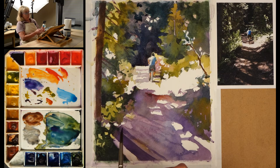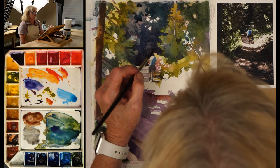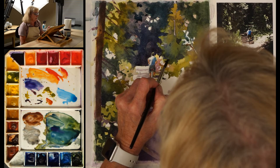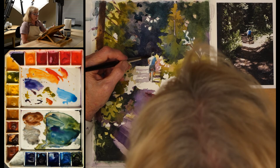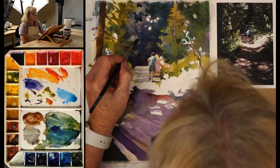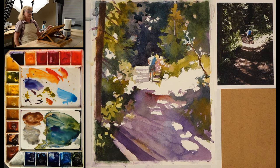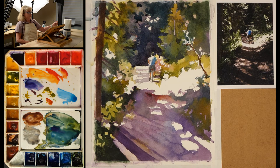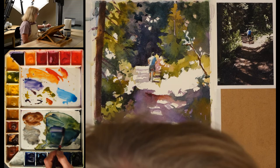And so that is another really good way to set off your center of interest, is the darkest dark and the lightest light next to each other like that. So that's why that required a really nice dark around the figure. Okay, this has got to have some little darks in here setting this off.